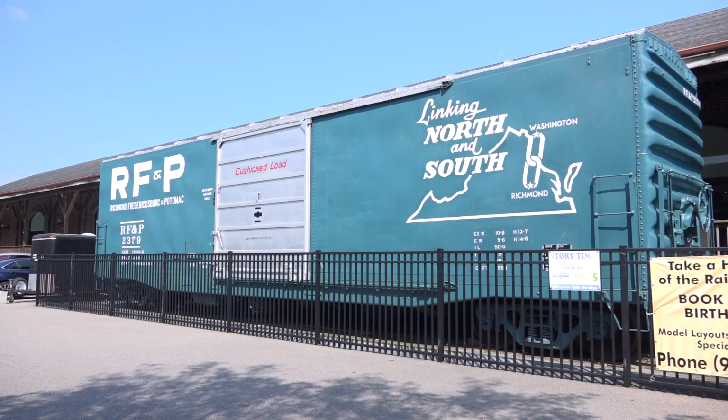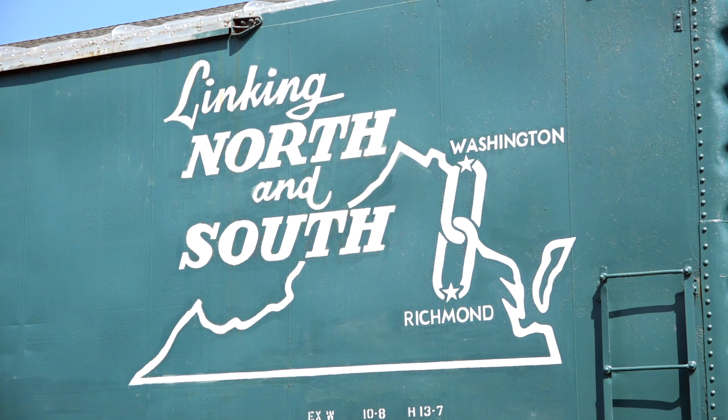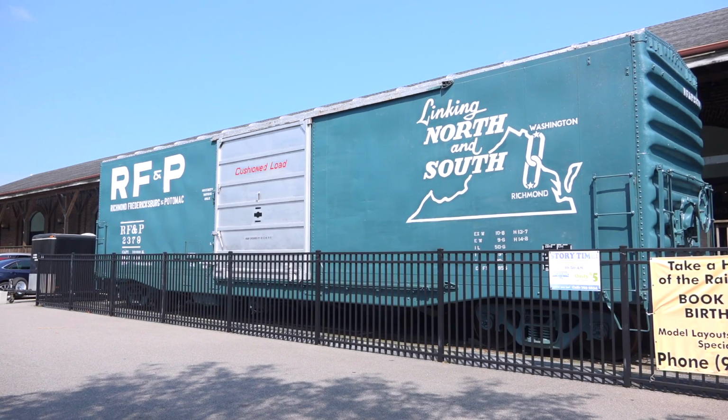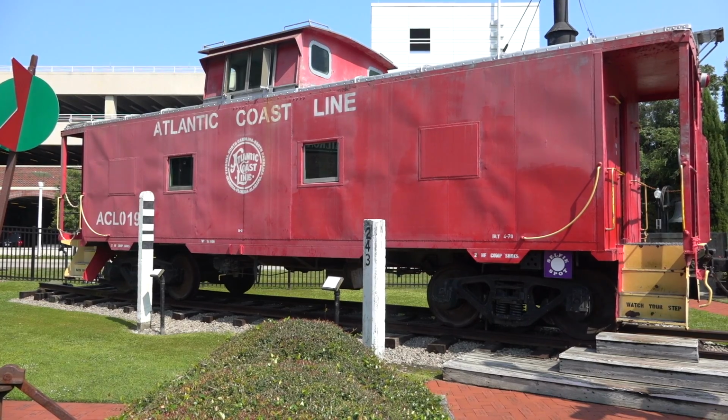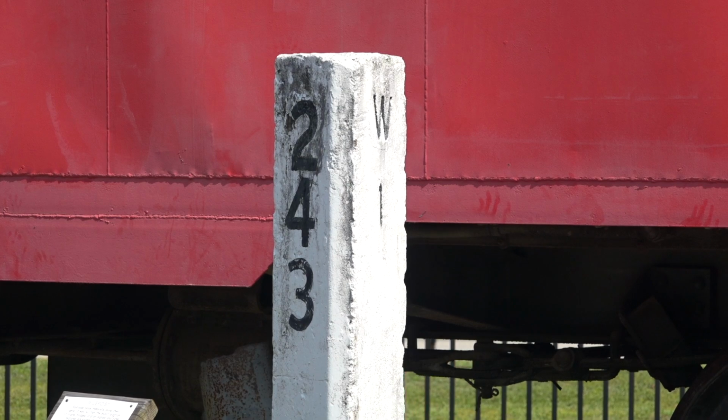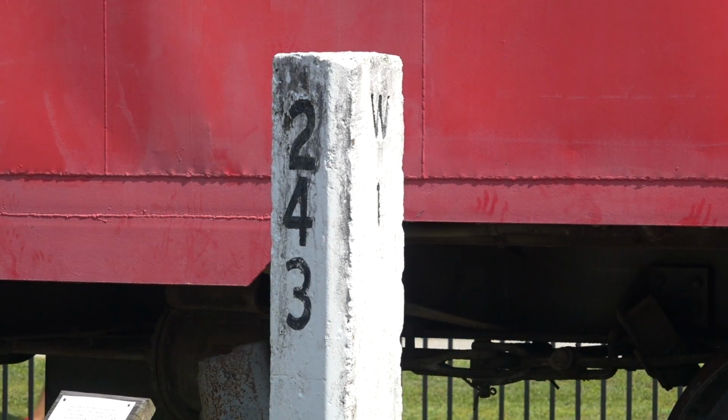Outside next to the building sits a Richmond, Fredericksburg, and Potomac boxcar, donated by a former RF&P executive and beautifully restored. The boxcar, though an odd piece among all this coastline history, is an impressive greeting to the museum. My favorite piece outdoors is this classic coastline milepost, and no question of where this came from. 243 miles from Richmond and 1 mile from Wilmington.